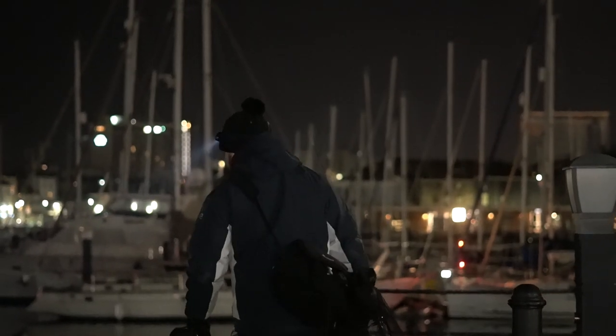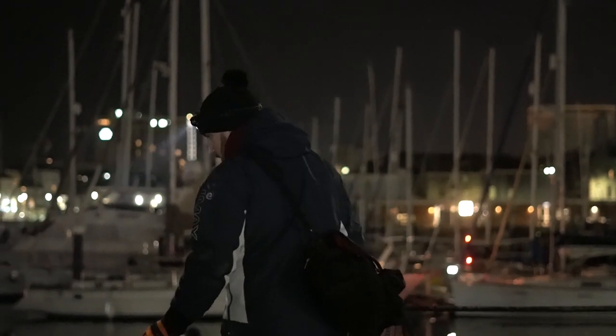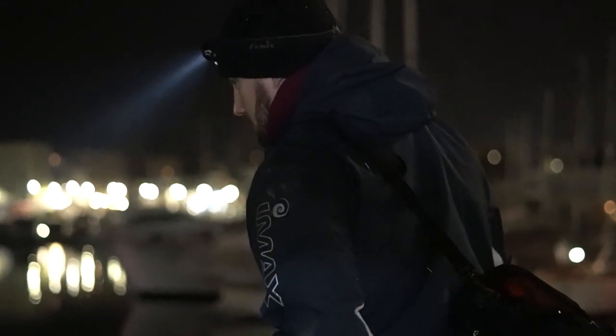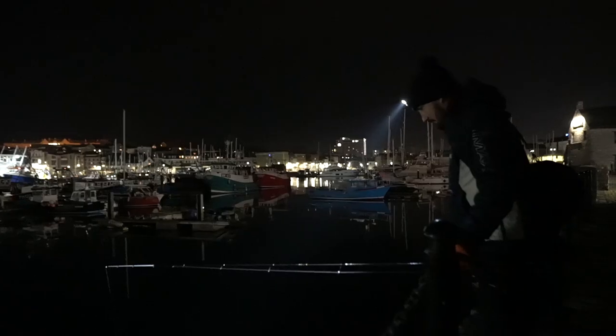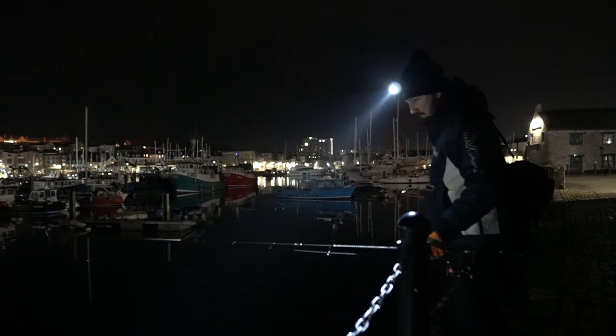So now I'm searching the water in the shallows with my head torch. I'm looking for an outline of a fish. I'm looking for the tail. The large tail is quite a distinctive feature on the flounder. I'm also looking for the telltale glow of the eyes as they reflect the head torch back at me. Sometimes you just see two marbles glowing, staring back at me. That can be a really distinctive sign that the fish is there.